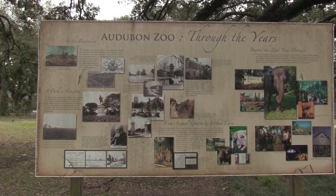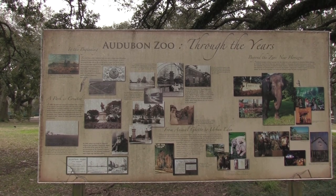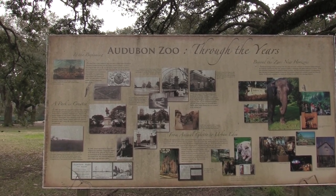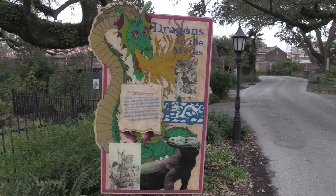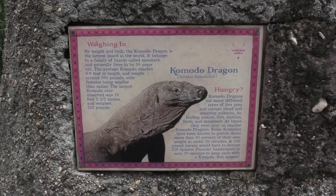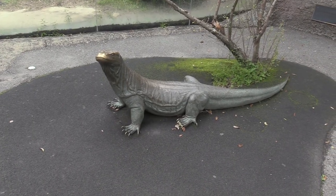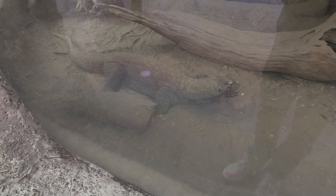Started out as a park. And they slowly got some animals. Alright, dragons and myths. Alright, Komodo dragon. That's a nice Komodo dragon statue. Just in case I don't actually see the Komodo dragon, you know what it looks like. Yeah, because he's inside. I fear it'd be too cold for him to be outside. It's a good size one.